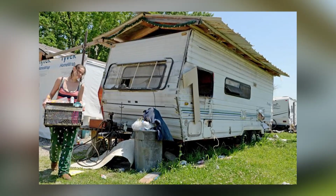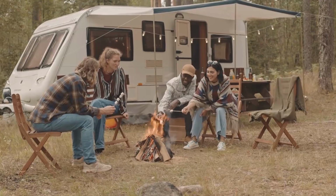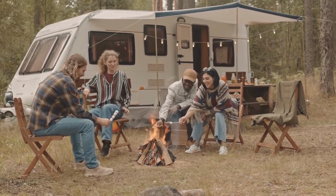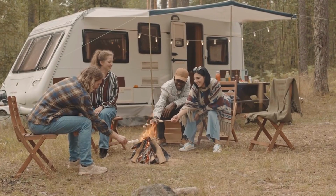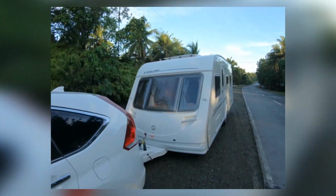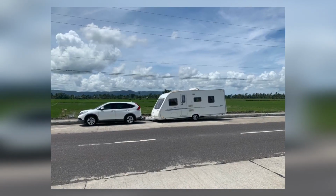So first things first, I'm going to explain what a trailer is, what a modular home is, what a manufactured home is, and what a mobile home is. So this is a trailer. A trailer has wheels and is hitched to a tow vehicle. Typically used for vacations if you're going to stay for a night or two somewhere, like at a campground or something like that. A trailer is unpowered and is typically towed by something else.